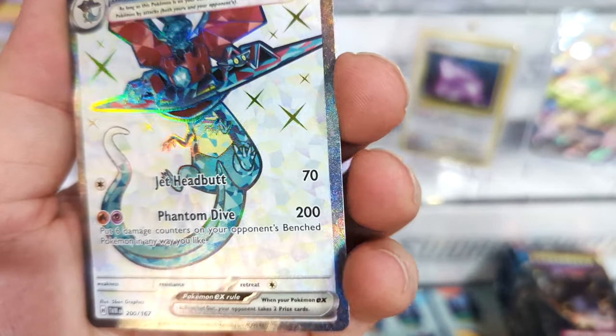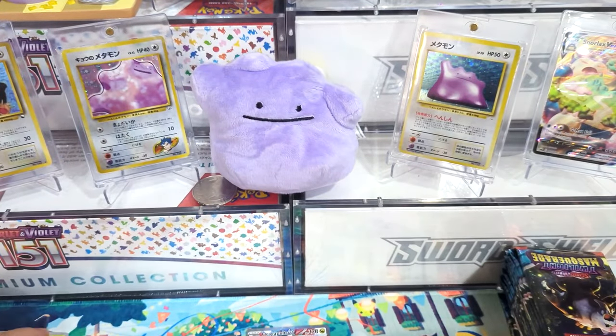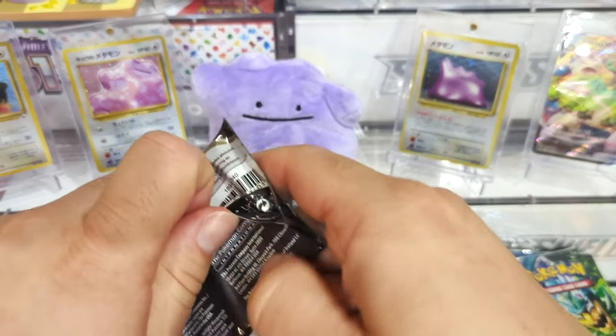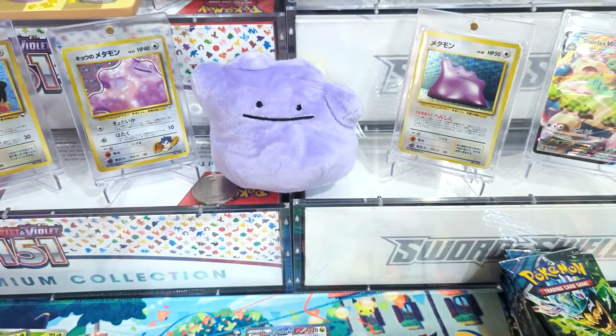Dragapult? Not bad. Good hit to get, considering I am a competitive player and people love the bling. Unfortunately, those promos also got delayed into oblivion, and I didn't really think about doing it, so maybe that's something I have to do in the near future as well.